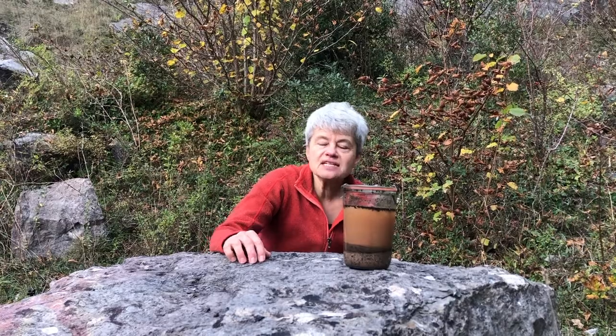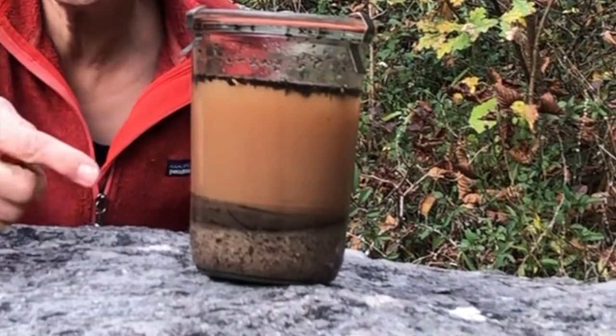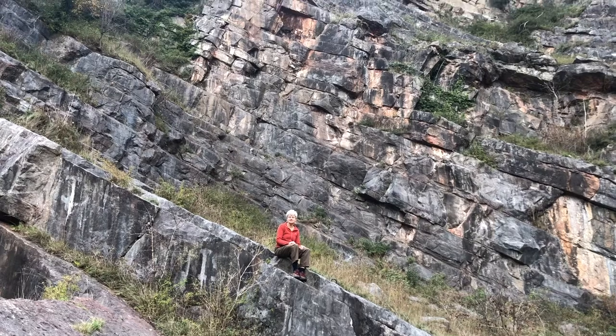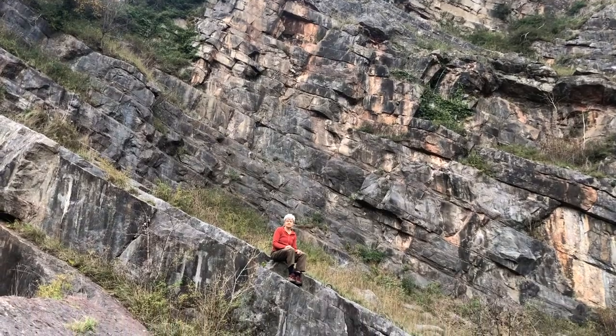But perhaps you've noticed something really strange. If these layers of sediment were building up at the bottom of the sea, you'd expect them to be level or horizontal, wouldn't you? But look here, they're all at a crazy angle. Some force much greater than fighting giants must have been at work.